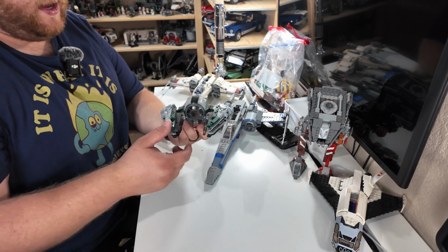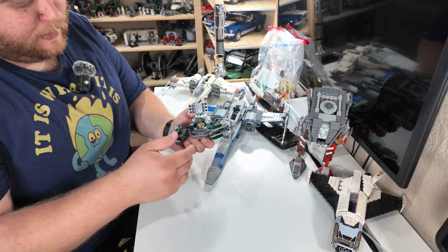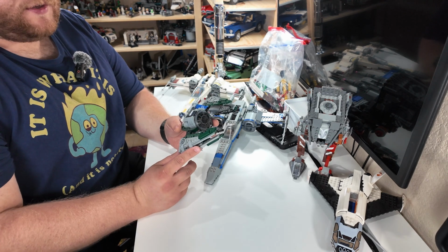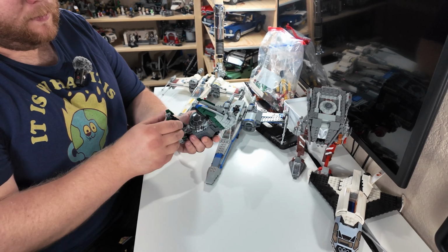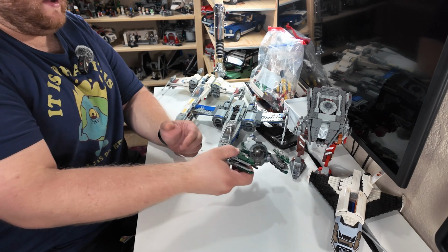Here's one I'm super excited to have and look at. It does have the Yoda inside, the R2 unit, but this is the 2017 Yoda's Starfighter. Now this goes with the one we just got from 2023, so now we have both of them, so we'll be able to take a look and compare them, but I'm super happy to have this rendition. Laser shooters are missing on that one.